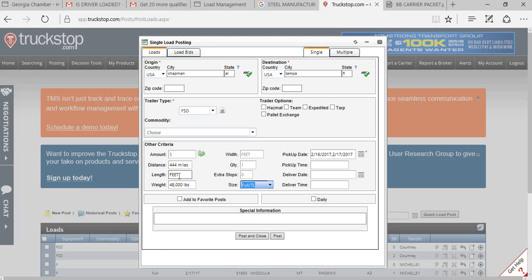If you have any LTL freight, less than truckload, let's say you get a customer and they say it's only going to be 20 feet of space, you could click that right there. Maybe it could go on a hot shot. It really just depends. If you had an LTL load, you would change that to partial because it wouldn't be a full truckload. But a lumber load will be a full truckload.